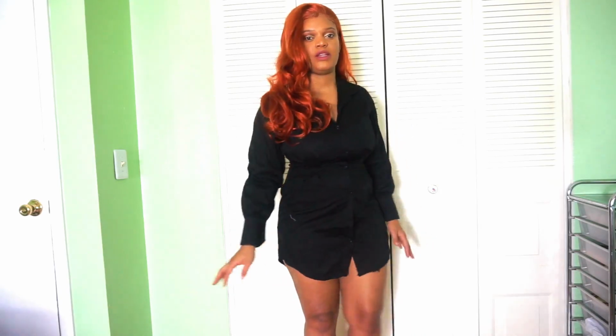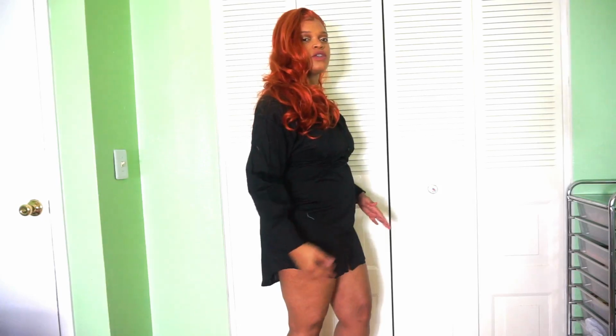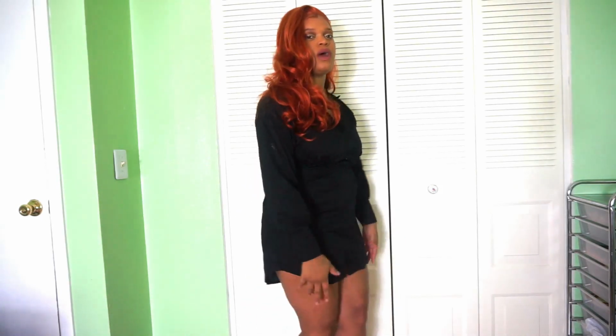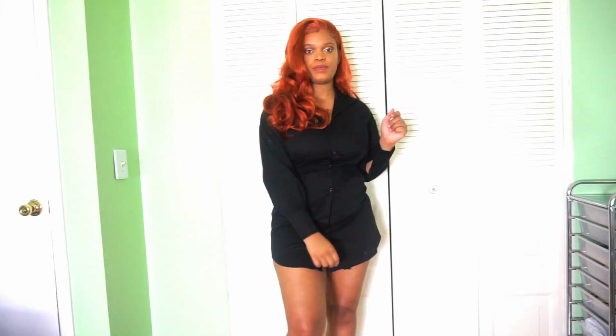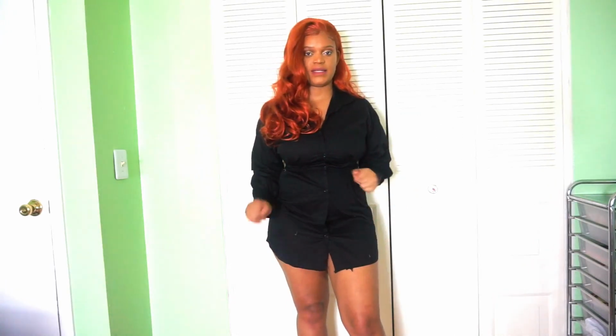And I also like the cut. So the cut of it, when you stoop down, your butt won't be out. The cut in the back is perfection. If I'm gonna get something that's mini, I like it to have this type of cut, so my booty crack won't be out. Okay, so yeah. And I'm 5'6", in case anybody's wondering what my height is.